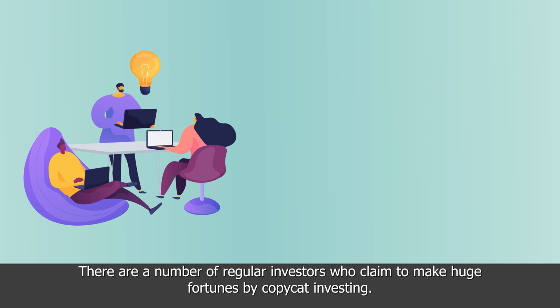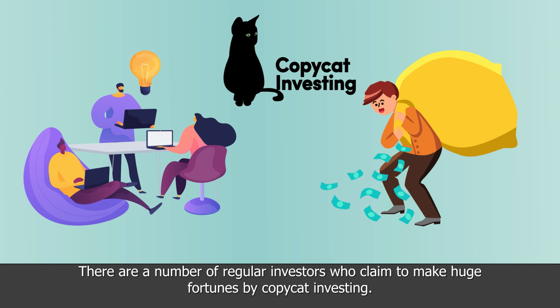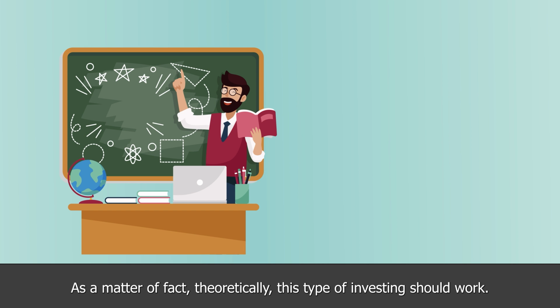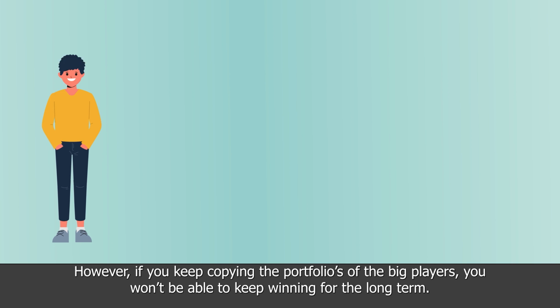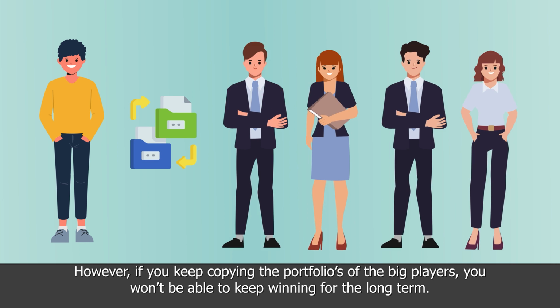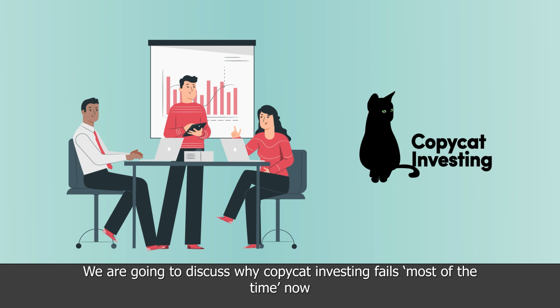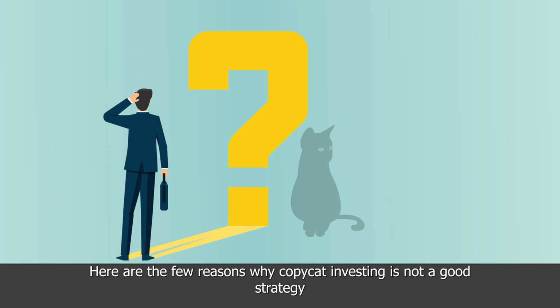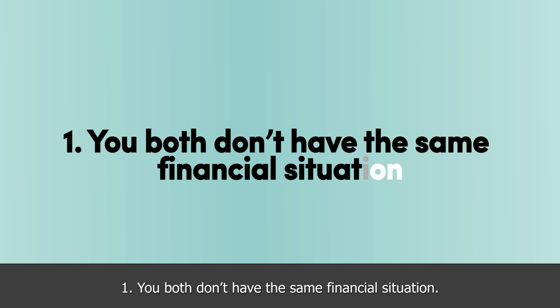There are a number of regular investors who claim to make huge fortunes by copycat investing. As a matter of fact, theoretically, this type of investing should work. However, if you keep copying the portfolio of these big players, you won't be able to keep winning for the long term. We are going to discuss why copycat investing fails most of the time now. Here are a few reasons why copycat investing is not a good strategy.